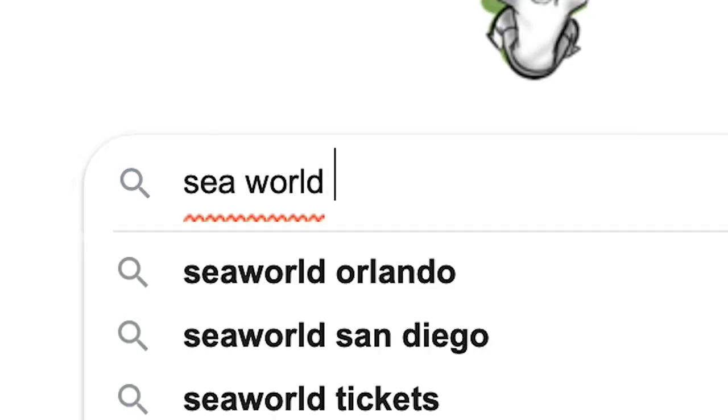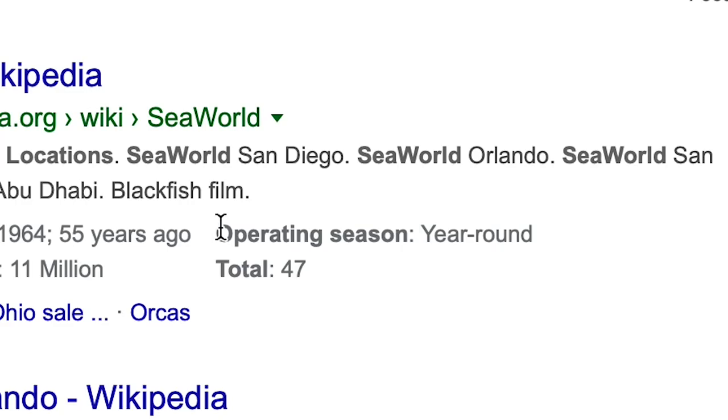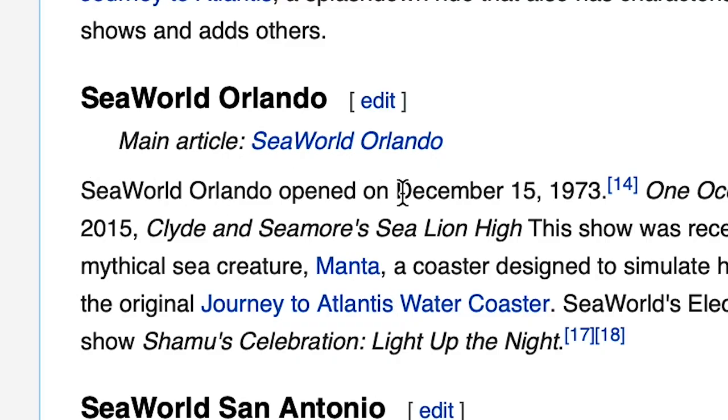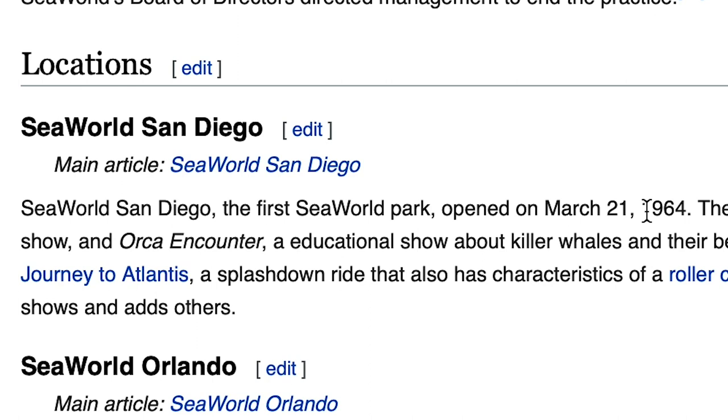They have SeaWorld in San Diego. Let me look this up on Google. We'll have our first Google search here. SeaWorld 1984 locations. They have SeaWorld in San Diego, Orlando, San Antonio, Abu Dhabi. We have had photos in this series from San Antonio before. Most likely this photo is San Antonio SeaWorld. Actually, let me check when that opened. Maybe not. It opened May 27th of 1988. No, this is 1984, so it's not San Antonio. Okay, SeaWorld Orlando opened on December 15th, 1973. It could be that. San Diego was 64, I think that was the first one, so it could be San Diego. So it's either SeaWorld Orlando or SeaWorld San Diego.